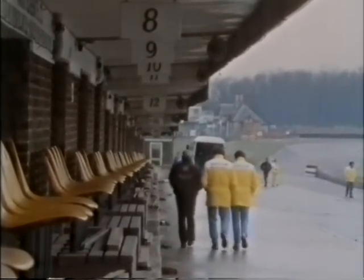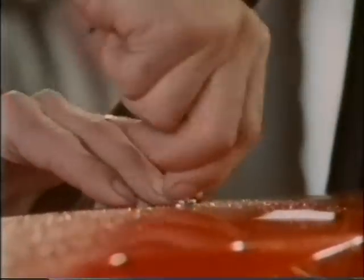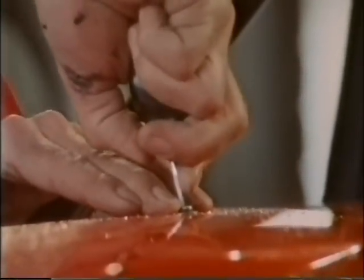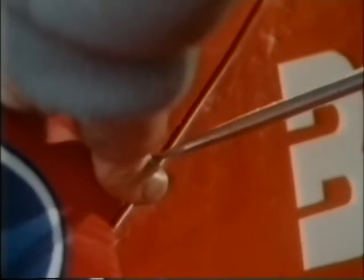Shortly after midday, the fault is finally traced to a wiring change in the car. As cold fingers fumble with the catches, everyone knows it's going to be a cold, wet afternoon.